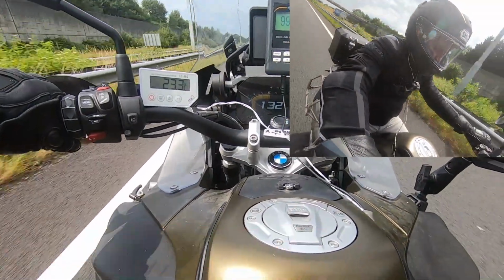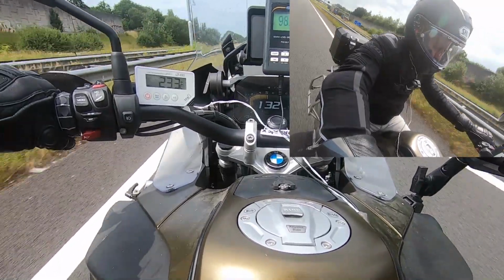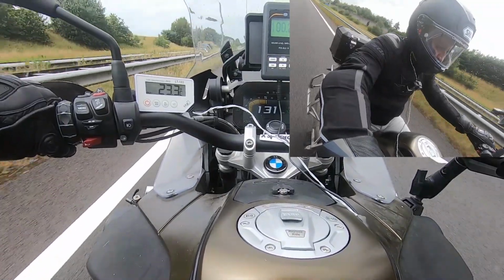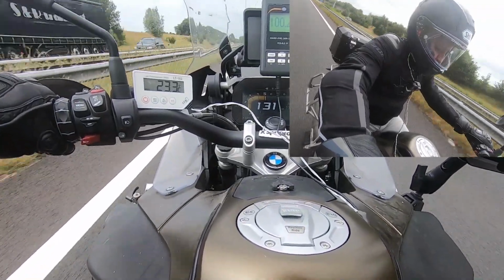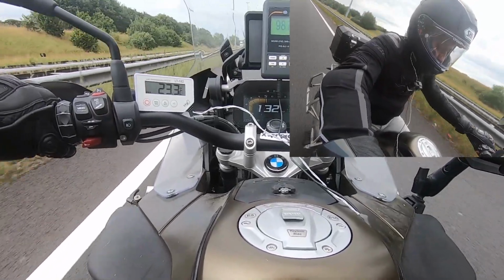Both helmets were tested under the same conditions, namely with a wind speed of 120 and a riding speed of 130 km an hour on long stretches of highway. These conditions make sure we can compare the helmets very well. The X-SPR Pro gave us a value of 99 decibel, which is a very good result.